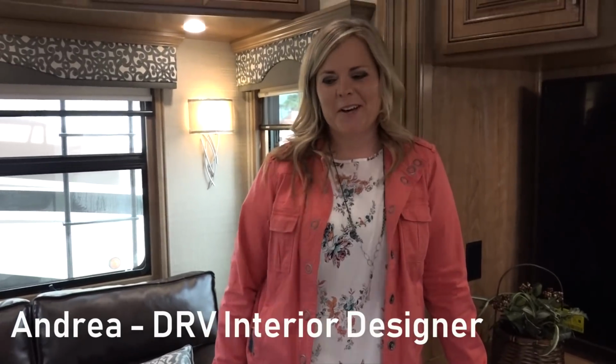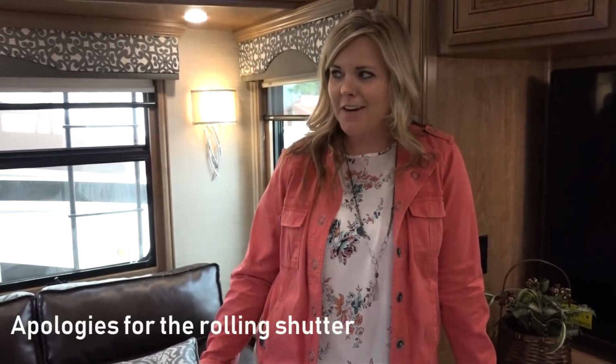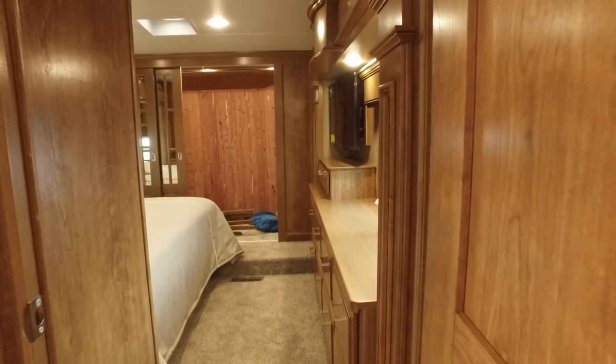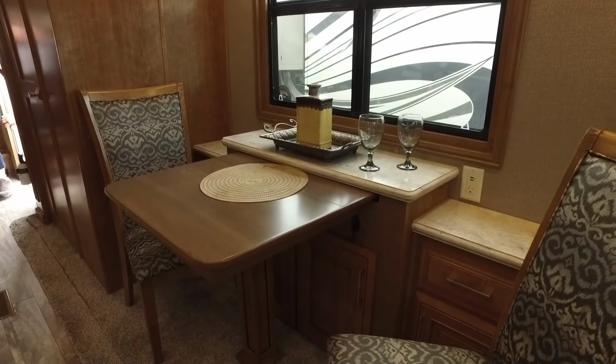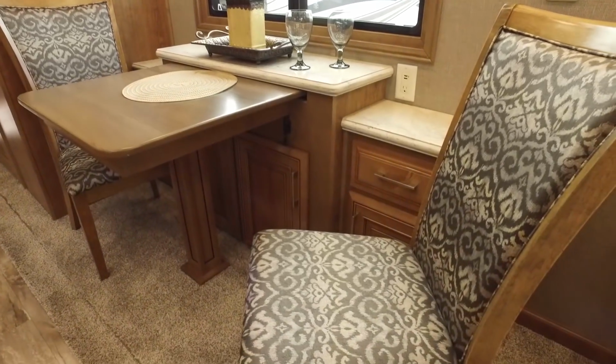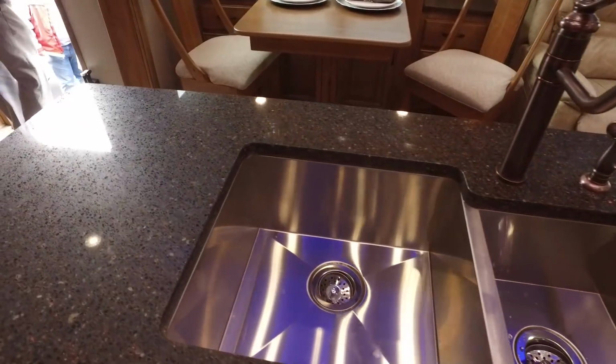I'm Andrea. I'm the interior designer for DRV. There's a lot of aspects to designing the RV. The biggest piece is the wood colors because there's so much of it in the RV. We do a lot of trend research. I go to a lot of shows like kitchen and bath shows to see what the trends are, but also just getting the customer feedback from current customers and new customers, and seeing what they like and what they want to see. That's really the starting point when trying to decide when we want to change something.